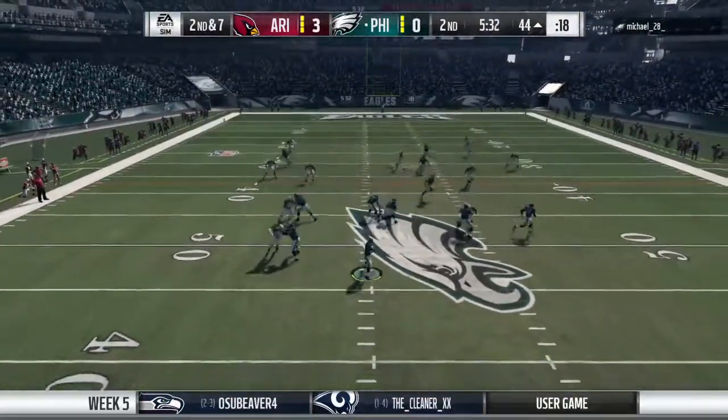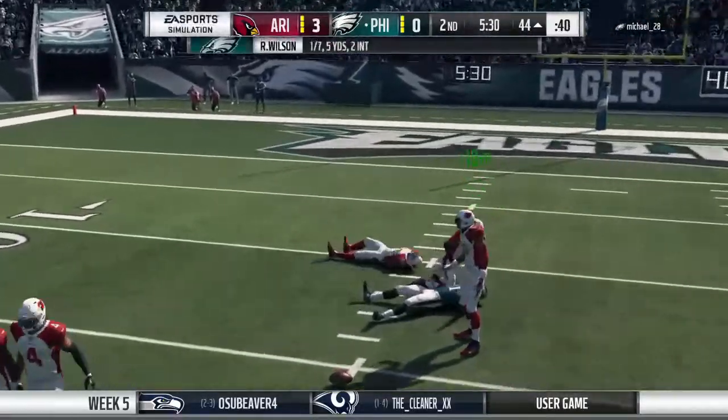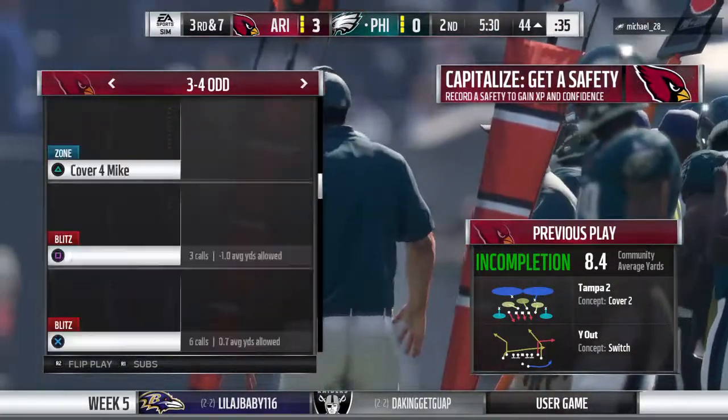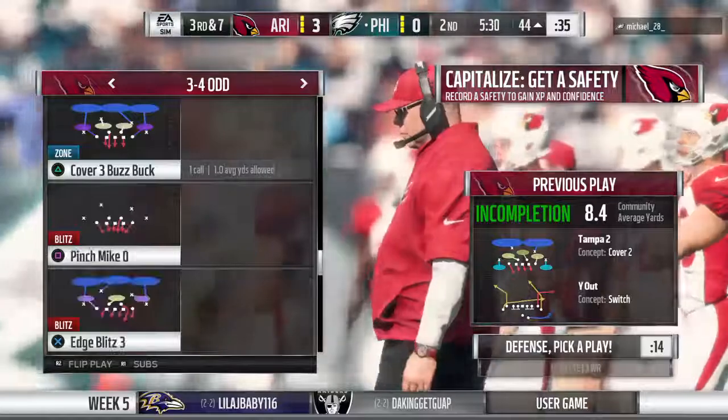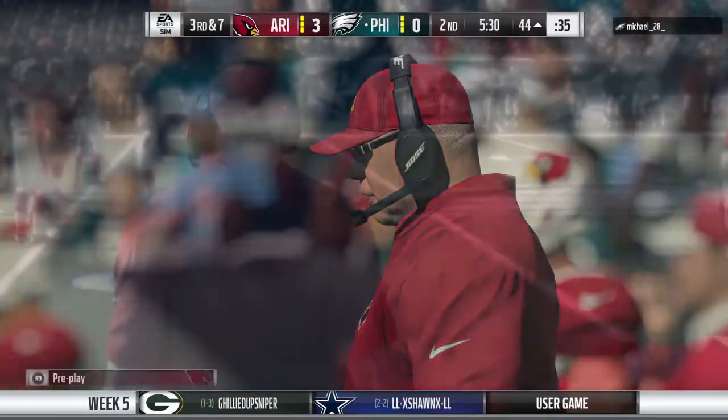On second down, here's Wilson. He sets to fire deep. And the hit jarred loose. It's incomplete. And you just know when that play call came in, their eyes lit up, because anytime you get a chance to take a big shot downfield, that's a lot of fun, and they missed an opportunity.